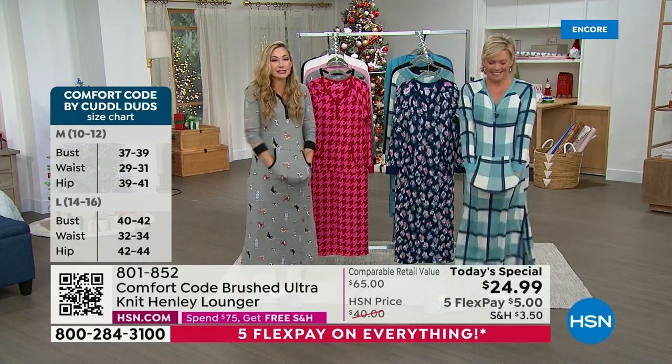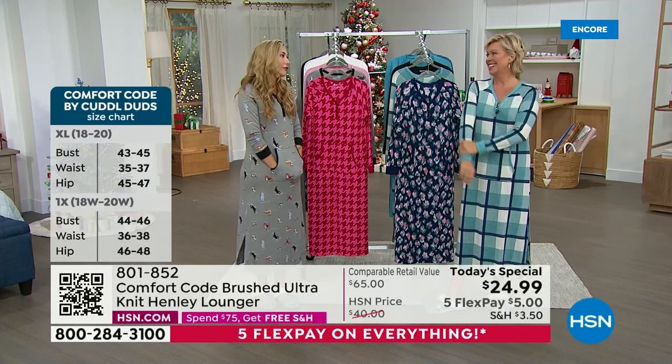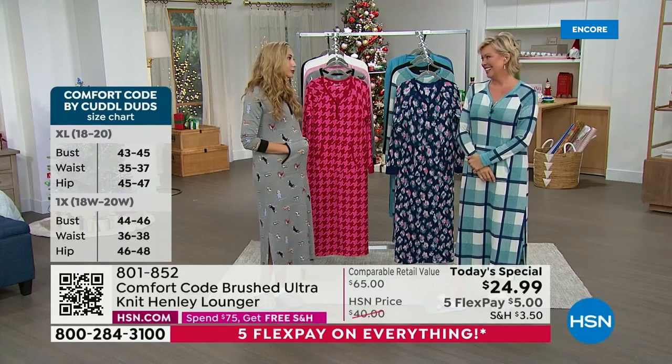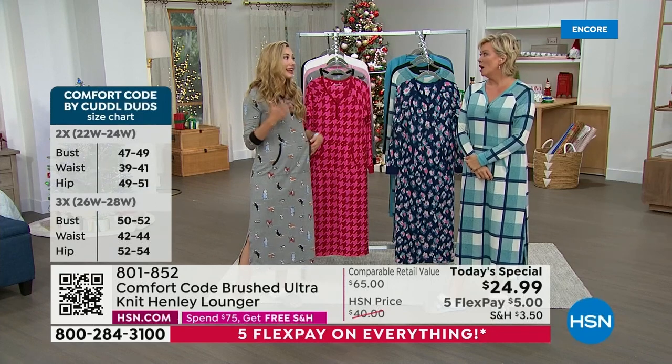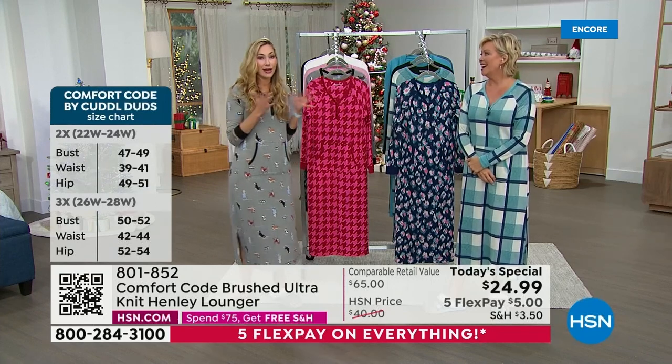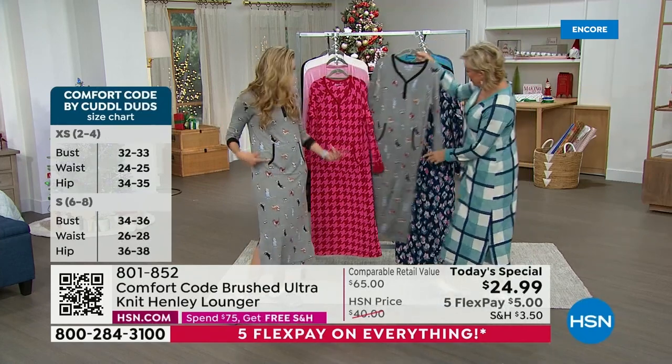I love how cozy it is. You saw those pictures of me. I love the fun friends because I have all the fun furry friends at home. I have my two puppies. I have a toy Australian Shepherd, a mini Schnauzer, and a big floofy kitty cat. So I have all the fur friends at home, and I love that we have both the kitties and the puppies on here too. I do too.